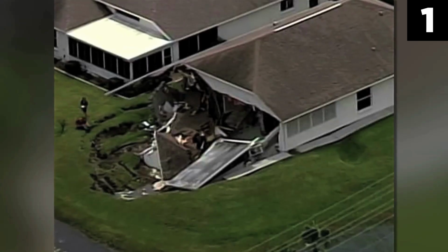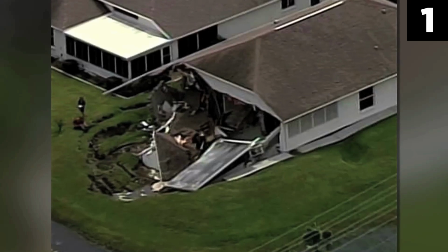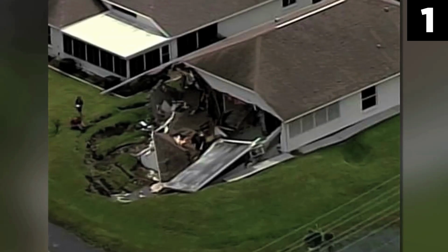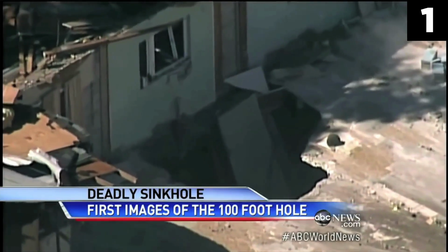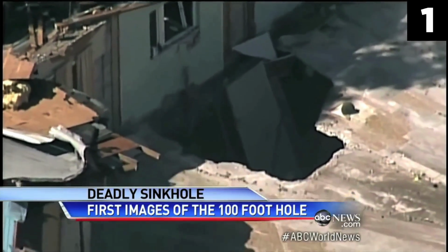To make matters worse, not even a full team of city contractors could recover the body. The best they could do was load up a crane with offerings from friends and family and slowly lower the items into the sinkhole that had cut his life short. The home was demolished, along with a few other surrounding houses that had been declared unsafe.